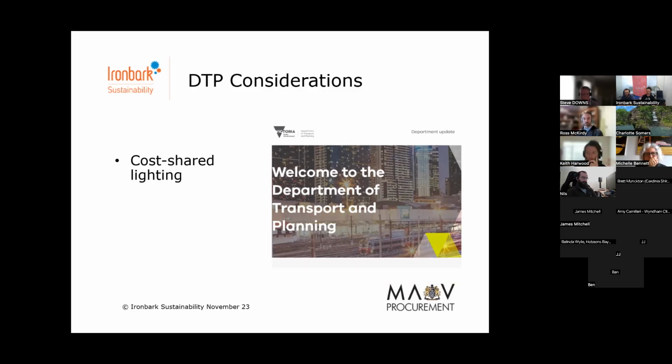Under the arrangement that DTP is offering to councils, they pay back their share of the upgrade through their operational budget. In other words, it's the operational savings that come through to them as a result of you doing the upgrade. So savings in electricity costs and maintenance costs, they use those savings and redirect them to council on a yearly basis to help pay their share. So effectively, it's a cash neutral proposition for them. They don't have to find budget.